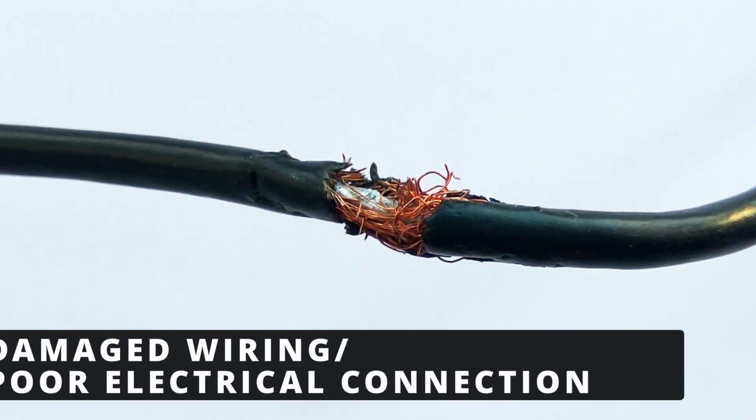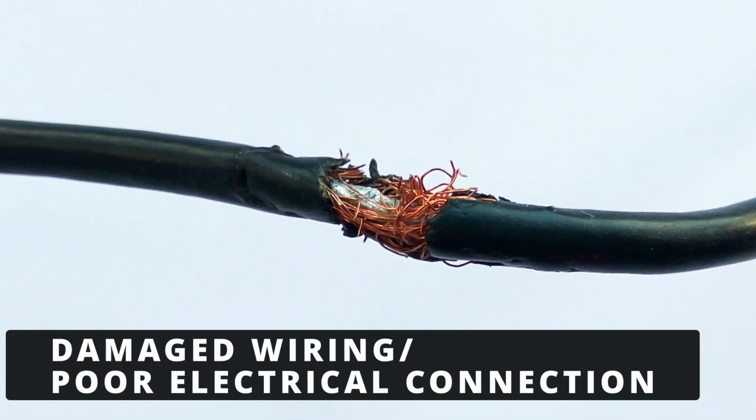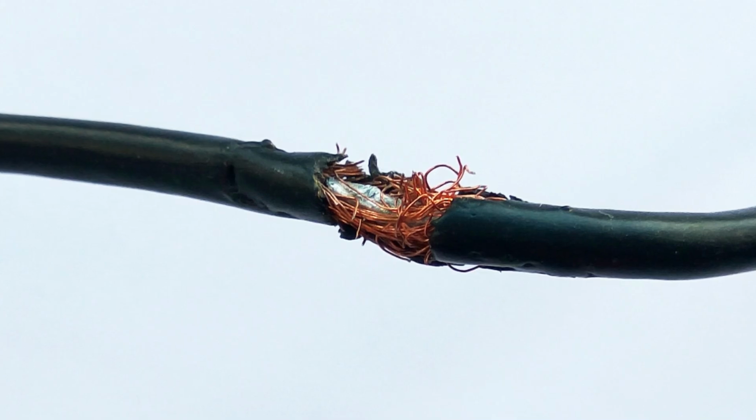The third cause is damaged wiring or a poor electrical connection to the ignition coil. Look for broken wires, corrosion, or loose connectors in the harness leading to coil A.